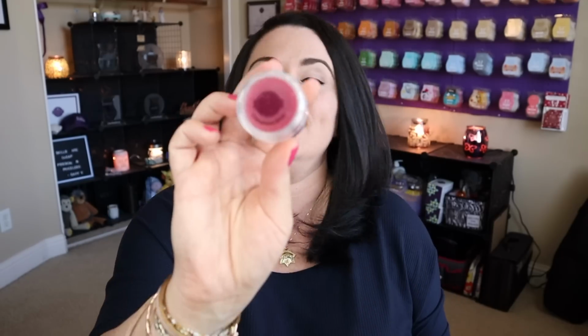Okay. Next is Cinnamon Bear, and this one is a bestseller. This one's been around forever and ever and ever, and this is just red hot tamales. That's what this smells like. Hot tamales, those candies, or the red cinnamon bear candies. That's just it. It's all cinnamon.